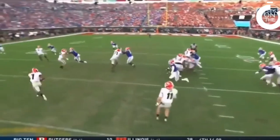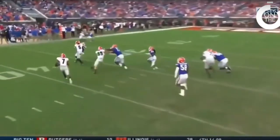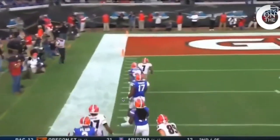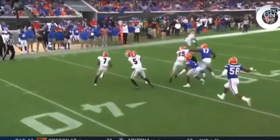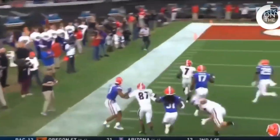He doesn't have to run outside, he lets it go, makes this defender have to make a decision, and he slow plays it, and that allows Swift to get to the edge and then turn the corner, and he's got some downfield blocking that he's able to take advantage of. It's just because of the patience, the vision, and that burst that can get him to top speed and get into the end zone.